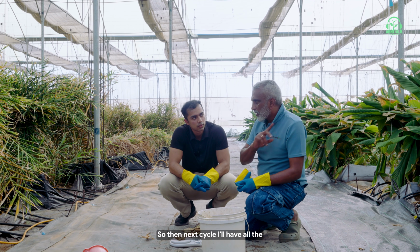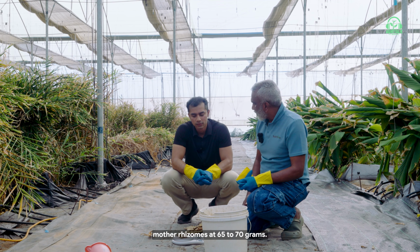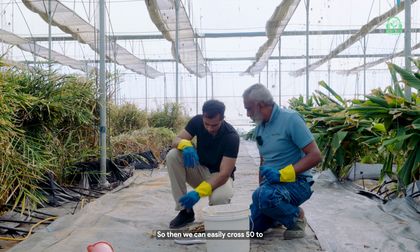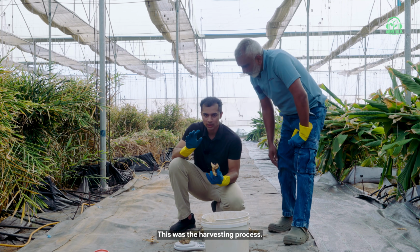So then next cycle, I'll have all the mother rhizomes at 65 to 70 grams. Very nice. So then we can easily cross 50 to 60 tons in an acre. Amazing. So this is ginger. This was the harvesting process.